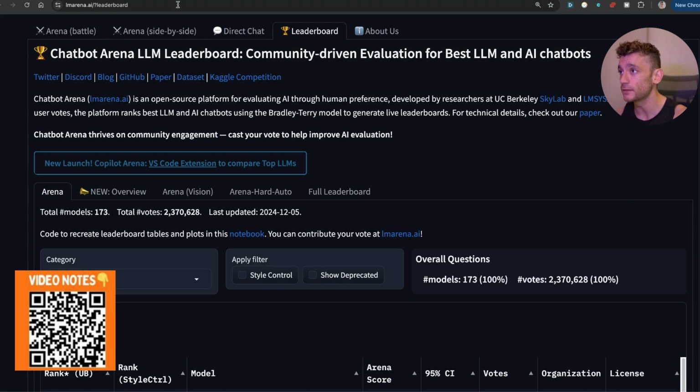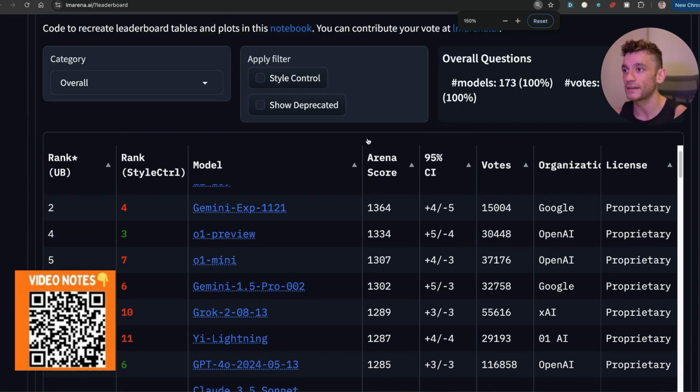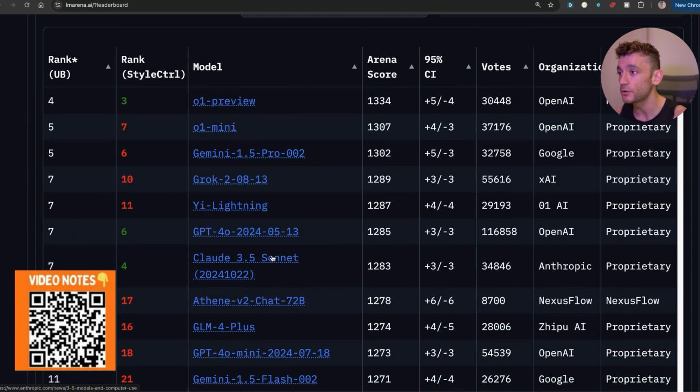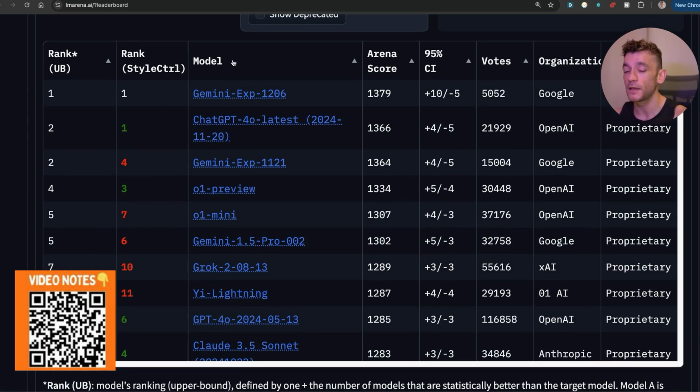But you can see inside the LM Arena, the Chatbot Arena LLM leaderboard, which basically breaks down all the models and how they perform. You can see here that Gemini Experimental is right at the top of the list. You got ChatGPT-4o underneath it, Gemini Experimental underneath that, and o1 Preview all the way down here. If we keep scrolling down, you can see that Claude 3.5 Sonnet is ranking only number 7. So Gemini Experimental 1206 is absolutely leading the pack.